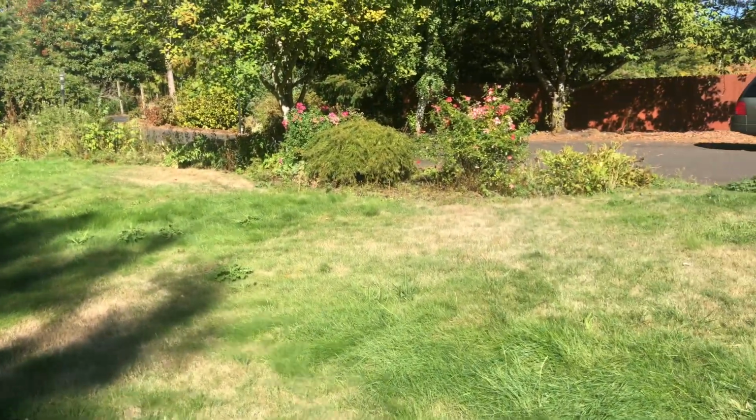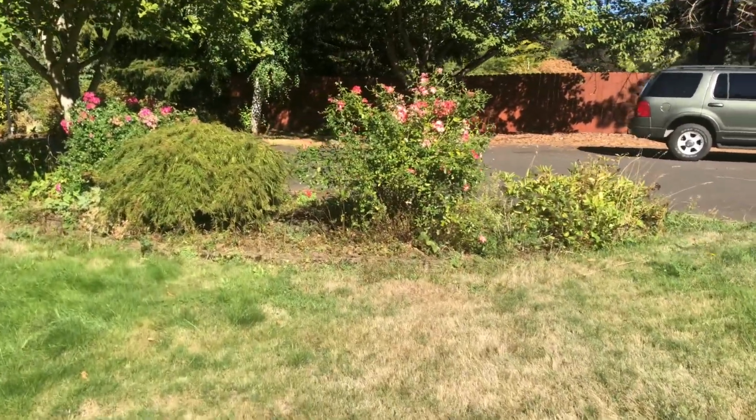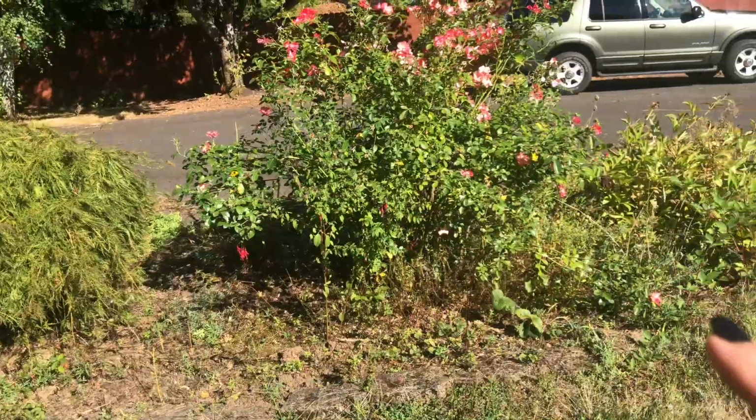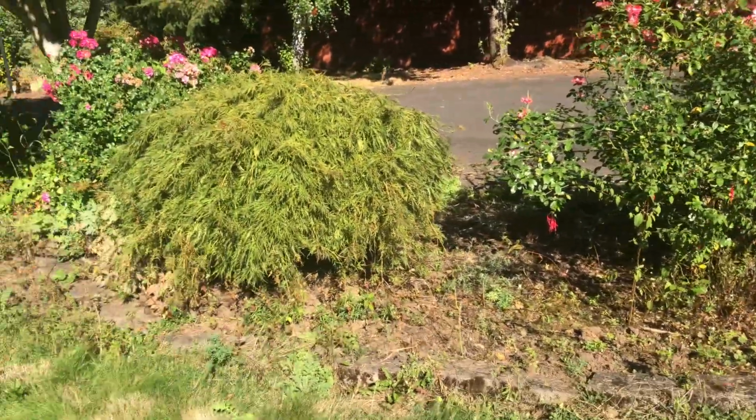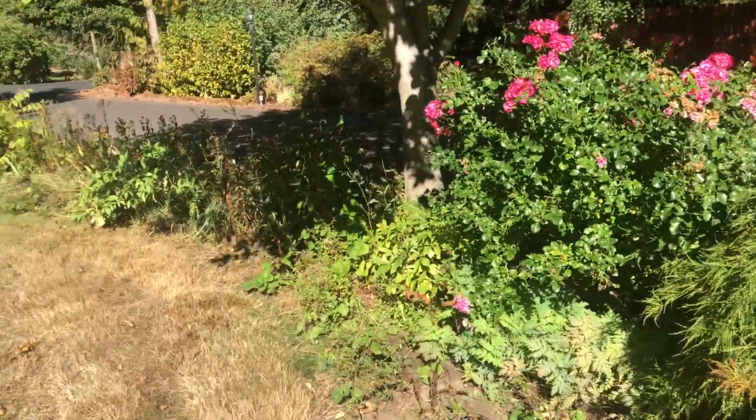So coming around from the front of the house, there is just this area in here where it's so overgrown and there are too many weeds. We're also gonna bark chip all underneath all these plants. We're gonna cut this Japanese maple back. We're gonna get all these weeds out.